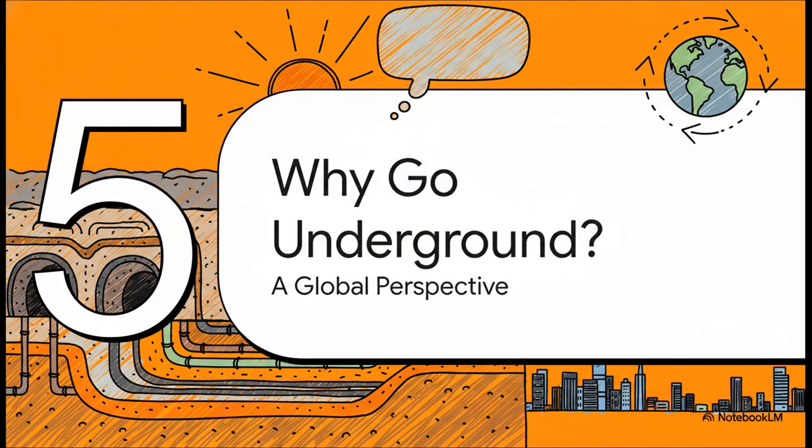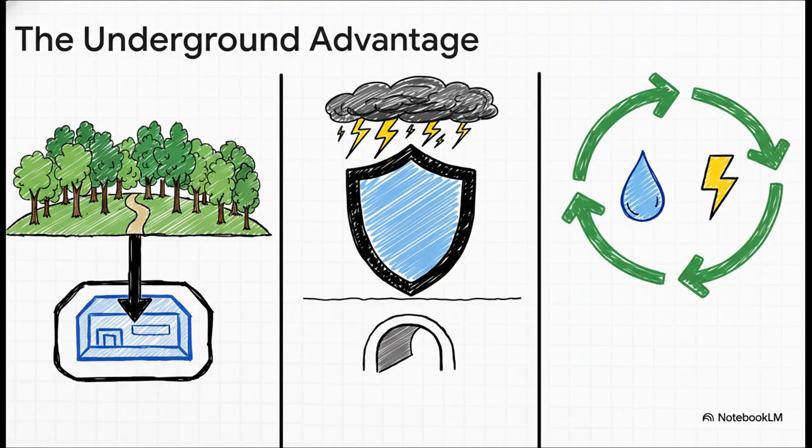So after our journey deep beneath the city, let's come back up for air and ask the big question. What's the major takeaway here? Why does all of this matter? Well, it really boils down to 3 key advantages. First, it's about making the most of the land, freeing up space for people to actually live, work, and play. Second, it's about security, right? Protecting these vital systems from anything that could happen on the surface. And third, it's about sustainability, just like that amazing closed-loop system we saw with the water and waste facilities.